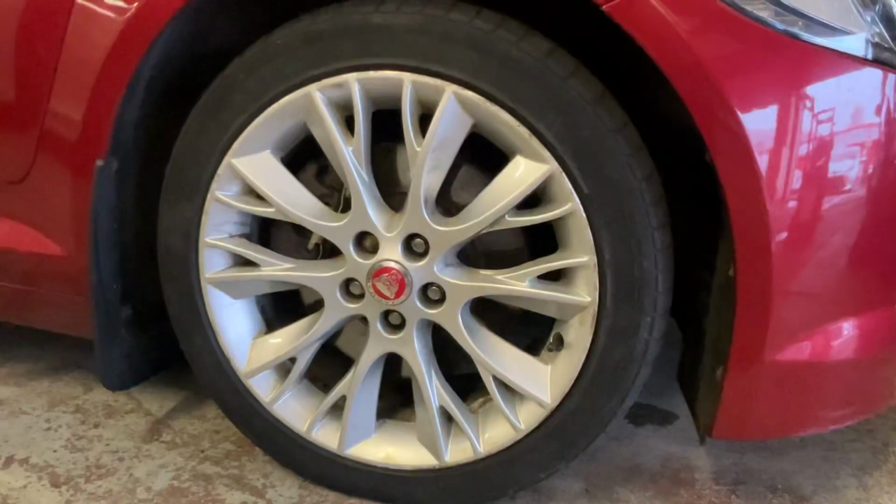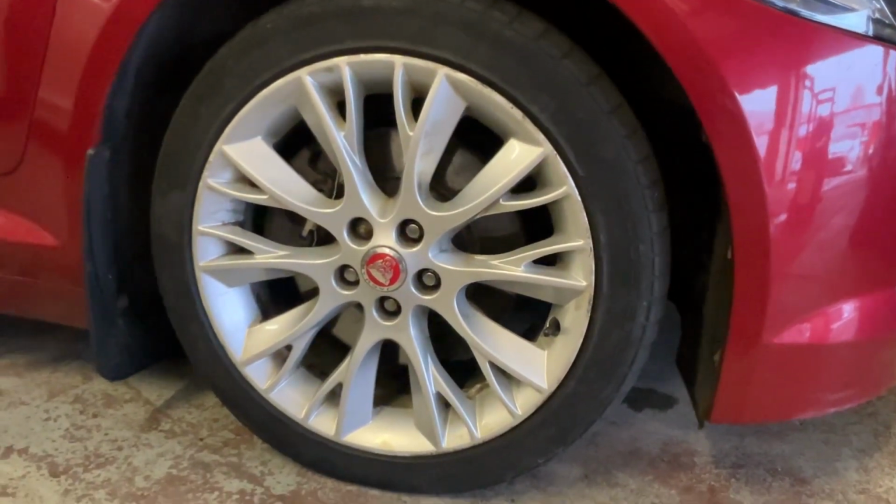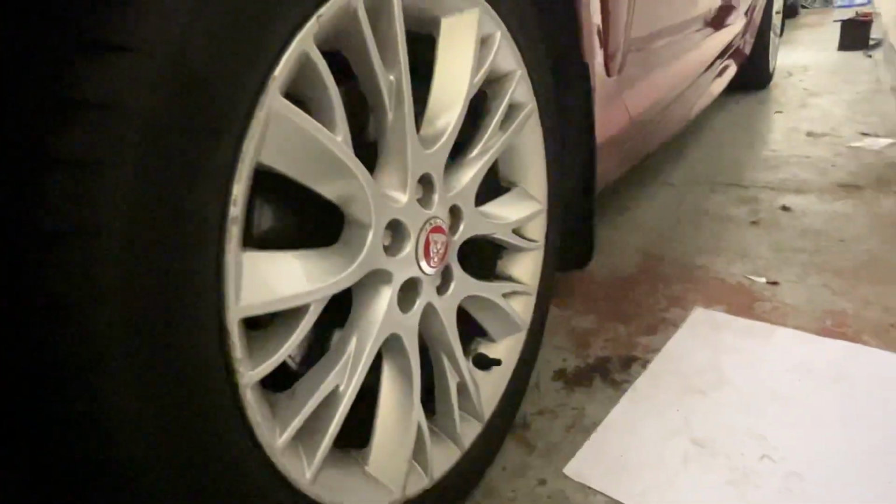Most of them have got a few scratches on them. Three of them are fine. There's one that's a wee bit more obviously worn than the others. That one's okay.